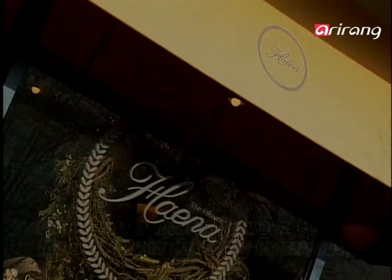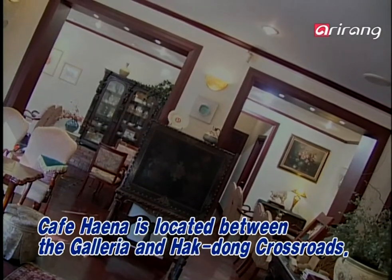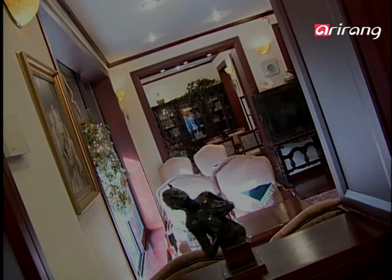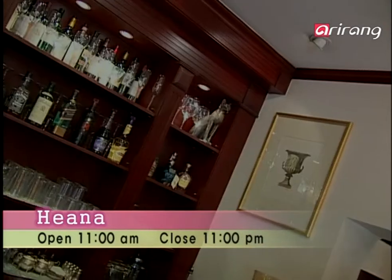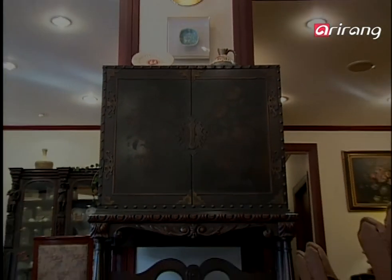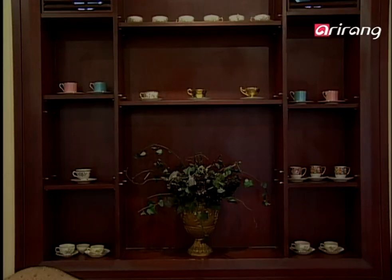Cafe Haena is a cafe located at a residential area. Haena means the sun and myself. Once you get inside Haena, which has been modified into a restaurant from an independent house, you feel comfortable as if you were visiting the house of a friend. The antique furniture makes you think of historical times, and the beautiful teacups please your eyes. The owner collected all these antique items. However, the thing which attracts customers above all else is the deep flavor of the tea served here.